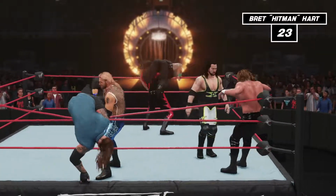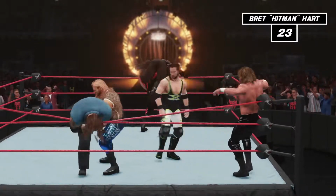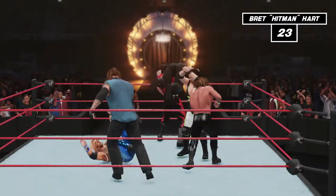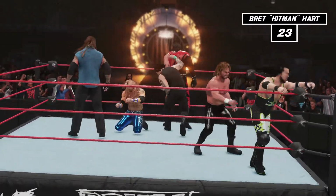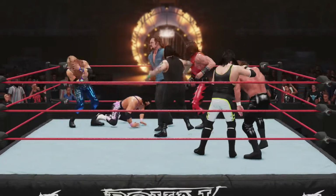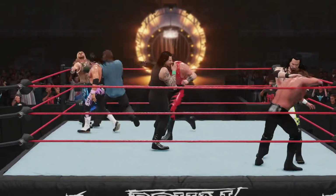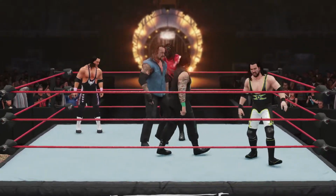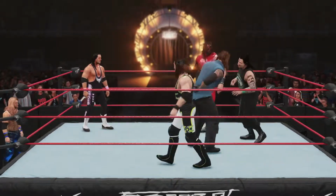Look who it is. It's Bret Hart. And gets out of harm's way. Oh, boy, that could have been bad, Michael. That could have been disastrous, Byron. No doubt. In fact, I'm a little surprised we didn't see an elimination there. Well, there's only one thing left to say. There's the elimination, Corey. What took him so long?